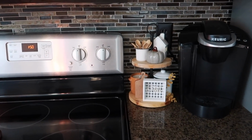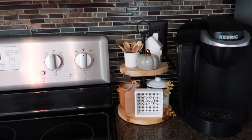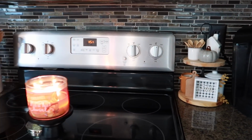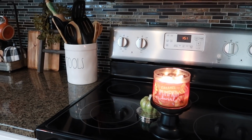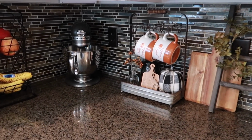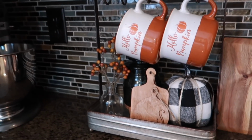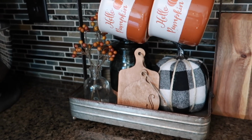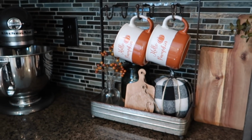My dollar spot tiered tray over in my coffee corner. I did a whole video on decorating tiered trays, so if you would love to see where everything is from, you can go back and watch that video. But I have a Bath and Body Works candle going out here, caramel pumpkin swirl. Smells so good. I've had it burning for a couple of hours now. Brought out my mug rack from Amazon, and I hung up two of these mugs that are from TJ Maxx. And then on the bottom, I have the cutest little cutting boards that were sent to me from a friend. Love those, as well as a buffalo check pumpkin that came from the Target dollar spot of last year.